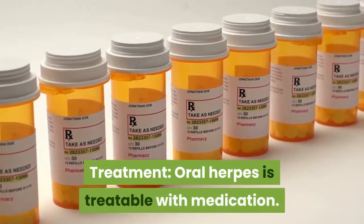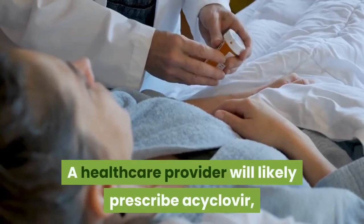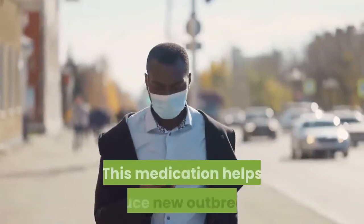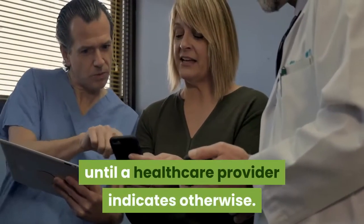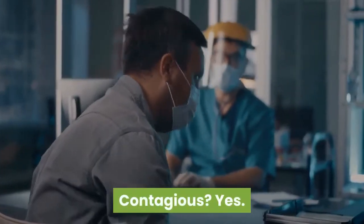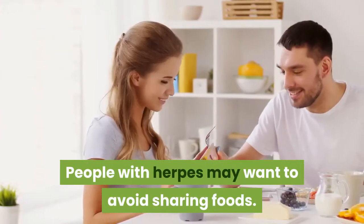Treatment. Oral herpes is treatable with medication. A healthcare provider will likely prescribe acyclovir, an antiviral treatment. This medication helps reduce new outbreaks. Continue to take any prescription medications until a healthcare provider indicates otherwise. Contagious? Yes. People with herpes may want to avoid sharing foods.